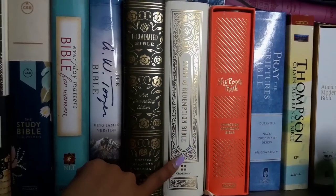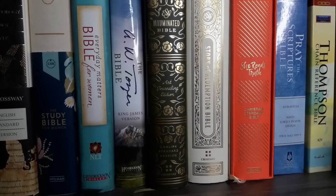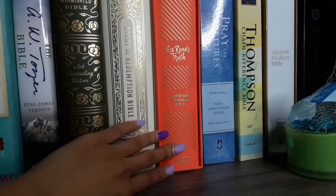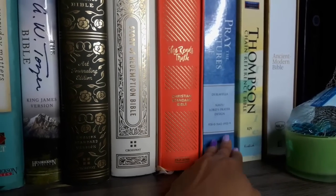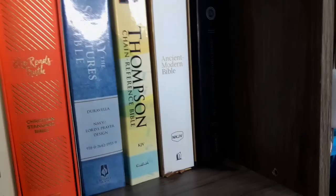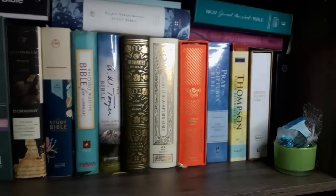Crossway. I'm actually using this Bible to study Joshua in. I am loving Joshua. I'm probably going to do a study with me when I study Joshua again because I love it. My She Reads Truth Bible in the box. I had to get it in the Poppy Bud Go. It is just gorgeous. Pray the Scripture Bible. This is in the King James, I believe. My Thompson Chain Reference, the Ancient Modern Bible. This Bible I use when I'm reading books every now and then. And then my ESV Single Column Journaling Bible, which you can't see because it's black, but it's right here. But yeah, that is on that shelf.